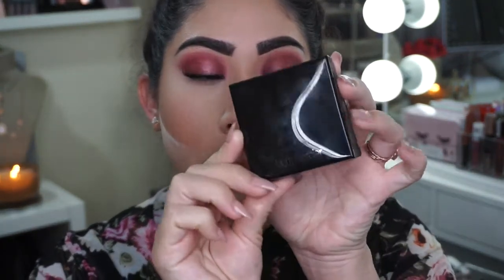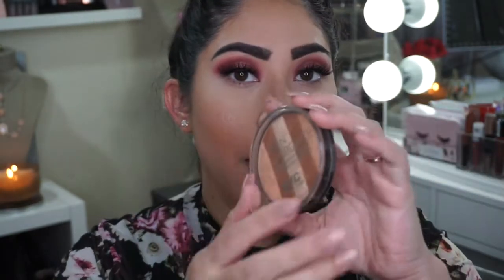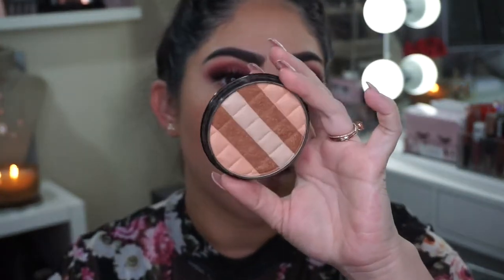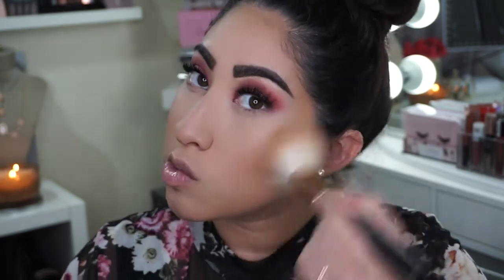To go ahead and just set the rest of my face, I'm going to be using the Laura Mercier Candle Glow Sheer Perfecting Powder, and this is in the color 3. It doesn't have any coverage, but it does leave a very nice glow to your face. So I'm going to use my Sun and Bronze Bronzing Powder by NYC. I love this stuff to bronze. It just looks very, very natural, and it also has a nice kind of built-in highlight.